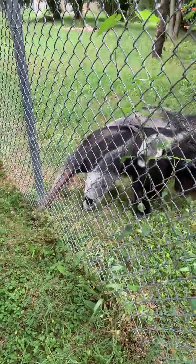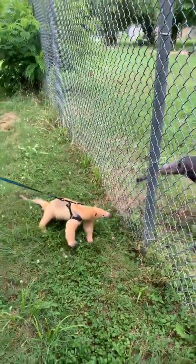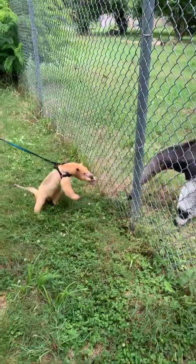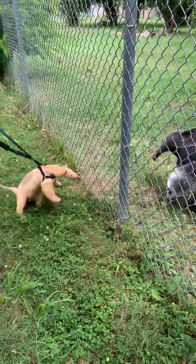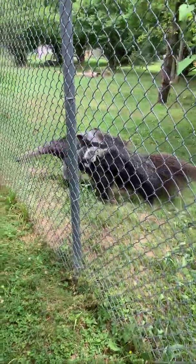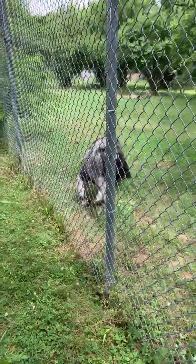That's so cool. I posted, I don't know if you saw this, Danielle, when we first had the baby, a video of the baby on her back, and most of the people couldn't even see the baby on the back. They were like, why are you just showing me a regular anteater? I'm like, he's there, you just gotta look.